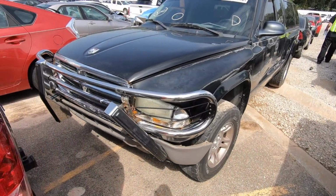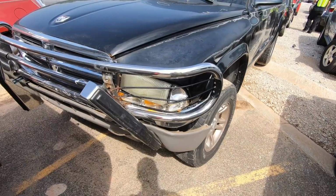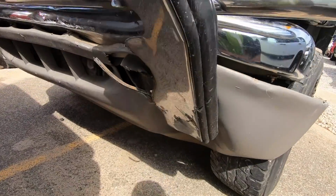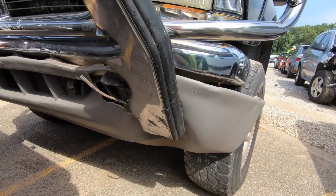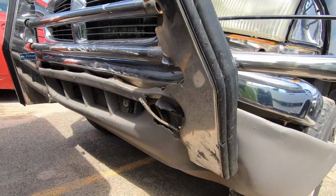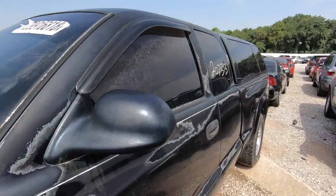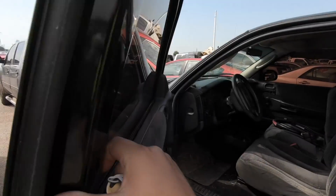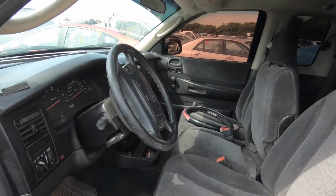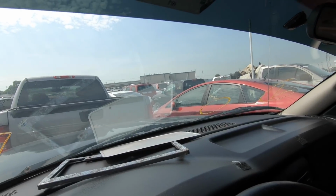Okay, so I'm not overly interested in this one. Obviously, it's just an old beat up Dodge Dakota. Took a pretty decent hit down here. Overall, I don't think it was too severe. I think at the end of the day this thing would still run and drive. It just doesn't look pretty. 207,000 miles. It's dead, I can already tell you that.